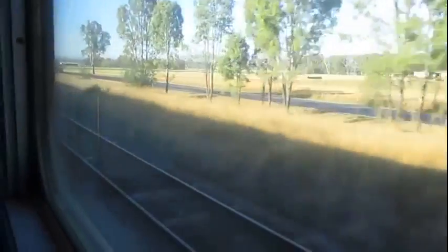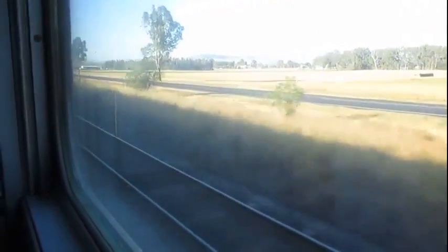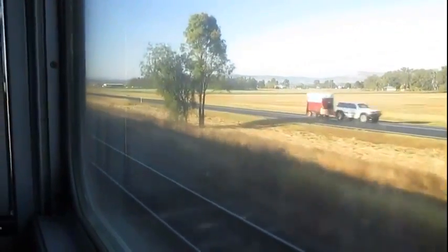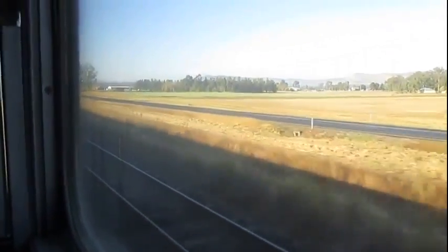Actually get a little bit of a view of the track along here. Now this is actually a single track line, but it has long crossing loops and so on here, and there's a road.